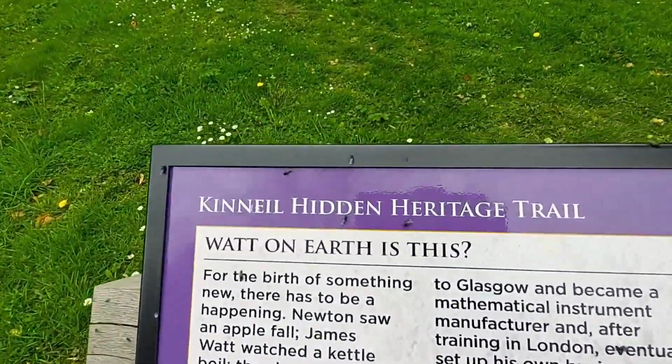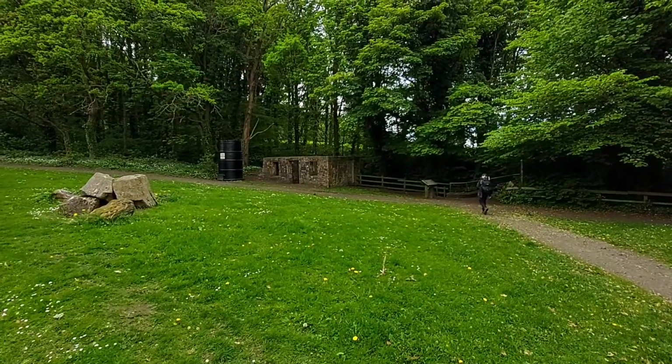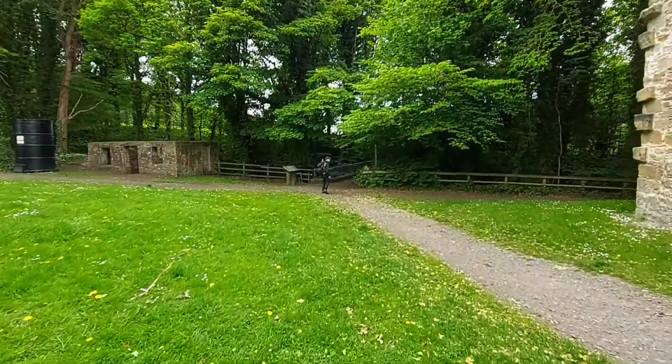There's also a heritage trail if anybody wants to do it. It's quite good. We're heading that way.